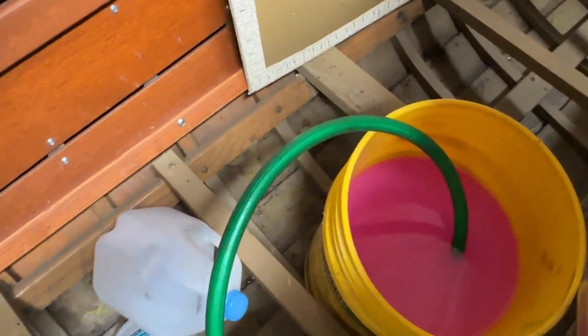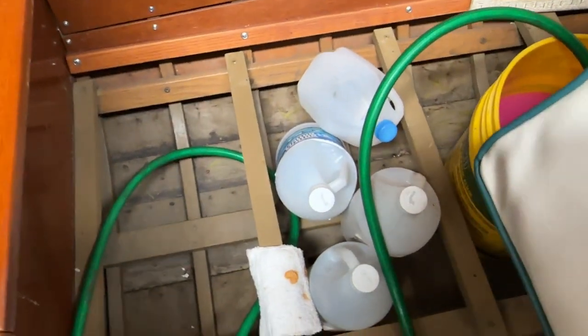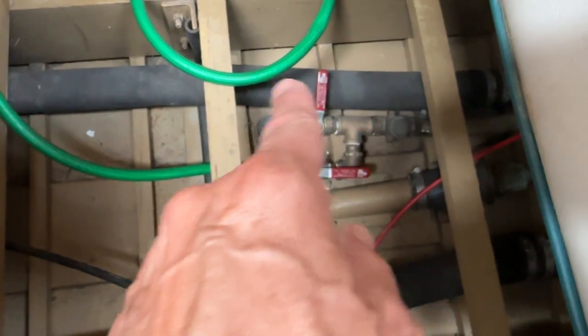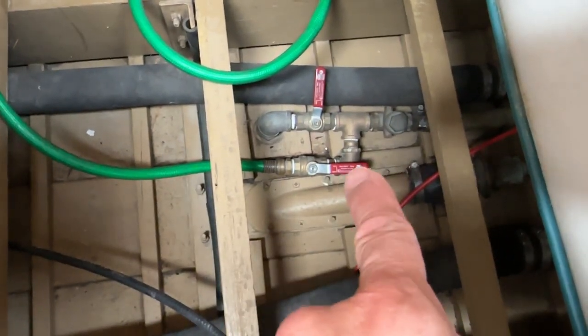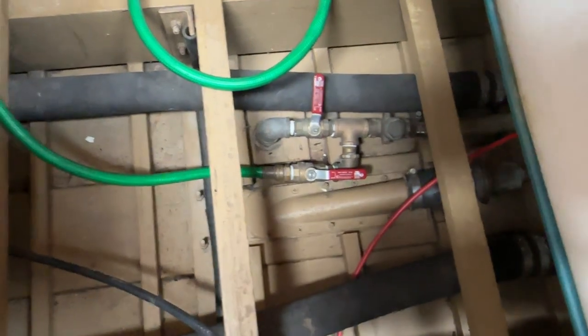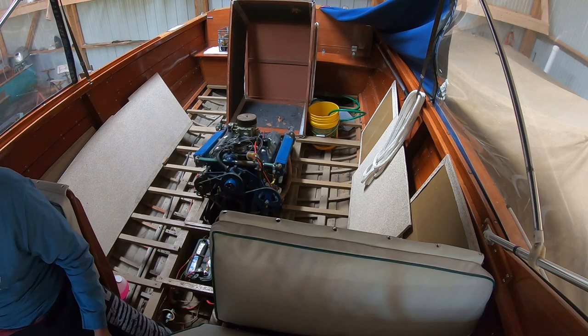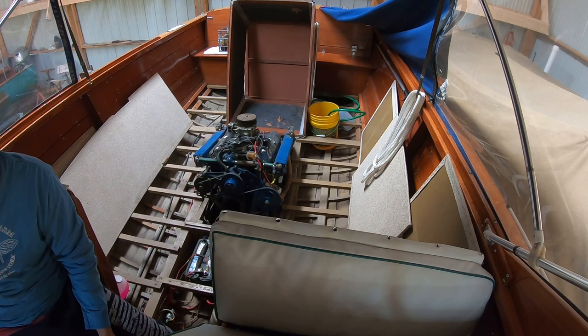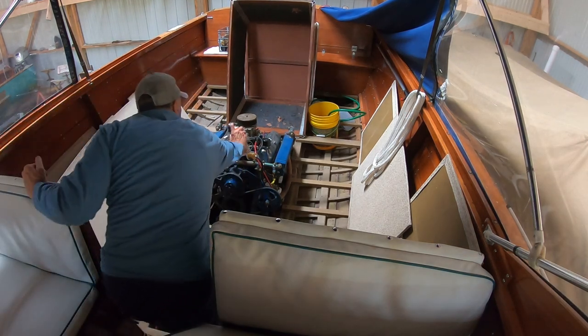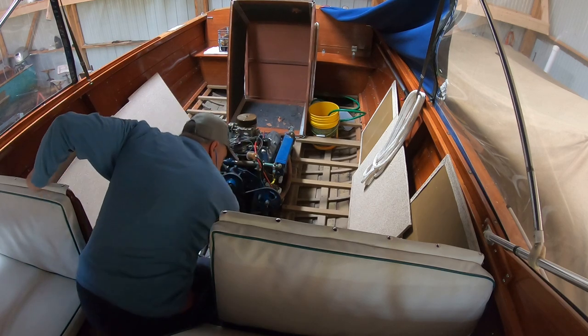So we've got the antifreeze in that bucket. You can see the hose comes over here. You shut that one off right there, and that's where the water comes in from the river usually. This is the water from the hose. So shut that one off, turn this one on, and then we're only feeding the engine from the antifreeze. We did have this thing running before.